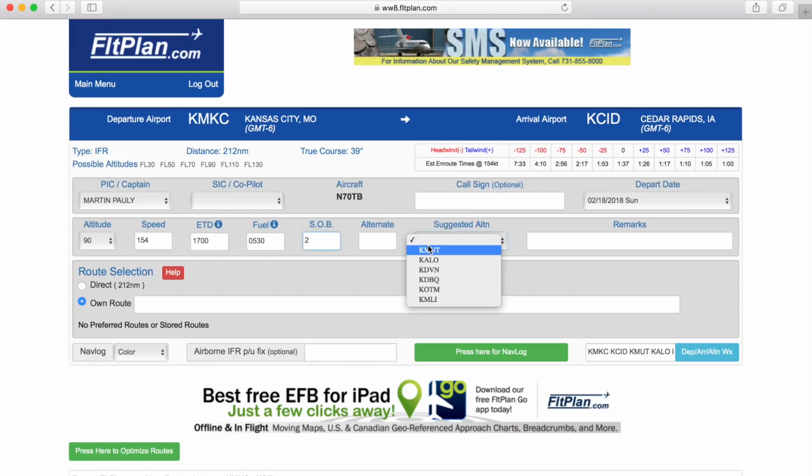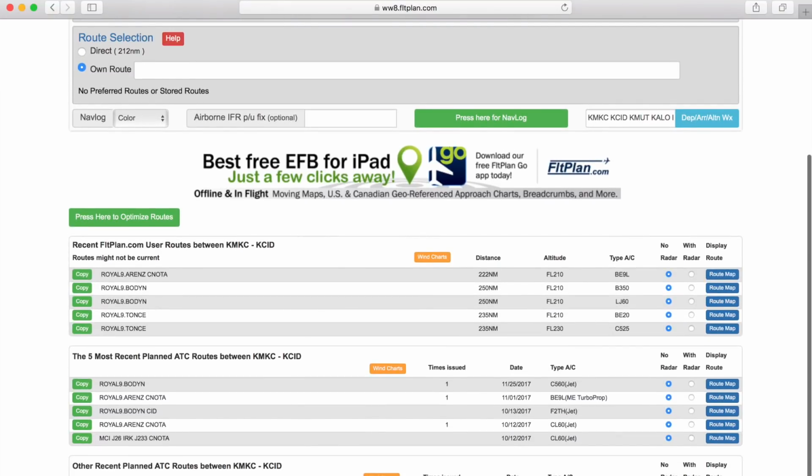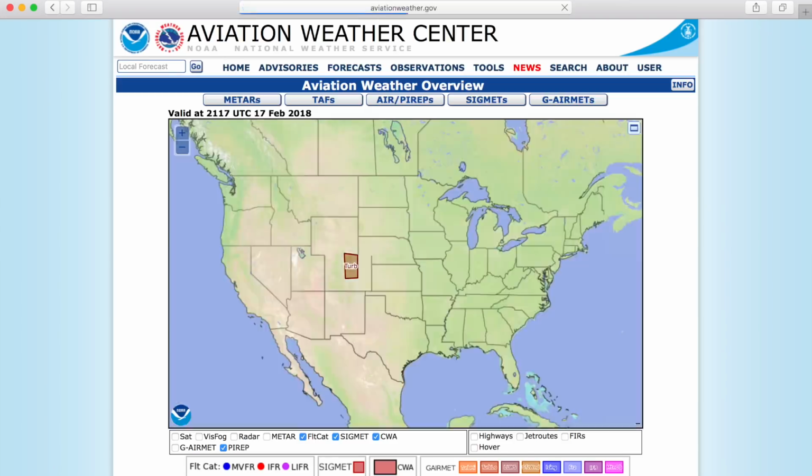Let's see how the wind will work out for my return flight. There's a SID out of Kansas City called Royal Niner, Taunts Transition, that'll work alright for me. And yes, it looks like I can expect a nice tailwind for the way home. I save that route, and then I'll head over to aviationweather.gov.